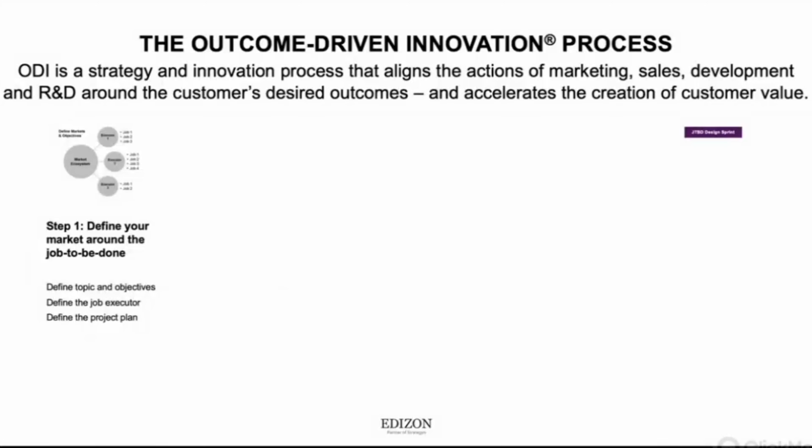It actually consists of a number of steps. The first step in that process is to define your market around the job to be done. The example that I already shared, going as a drill manufacturer, not to say I'm in the market for drills, but to say I'm in the market for installing something at home. That would be a new viewpoint on the market that you are in, and it is a different type of market definition from an innovator's point of view.